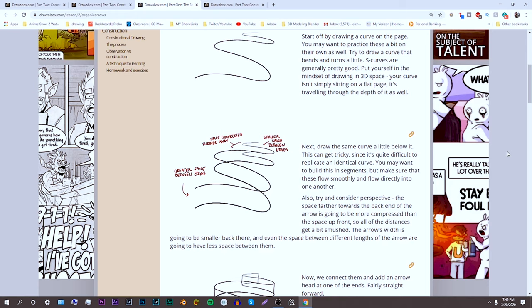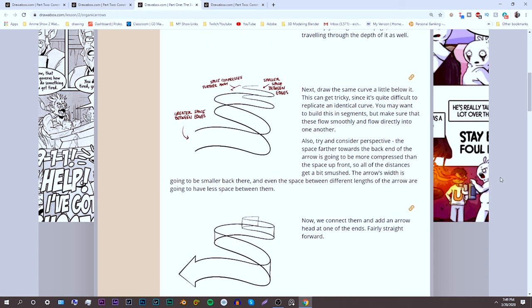Now draw the same curve a little below it. This can get tricky since it's quite difficult to replicate an identical curve. You may want to build this in segments, but make sure that these flow smoothly and flow directly into one another. Also try to consider perspective. The space further towards the back of the end of the arrow is going to be more compressed than the space up front, so all of the distances get a bit smashed. The arrow's width is going to be smaller back there, and even the space between the different lengths of the arrow are going to have less space between them.